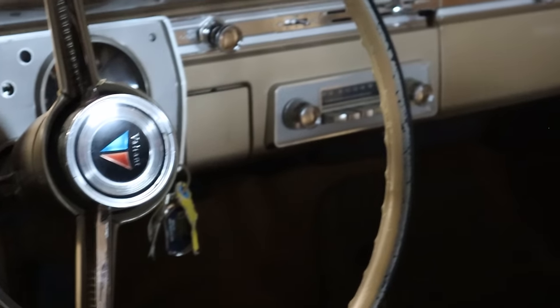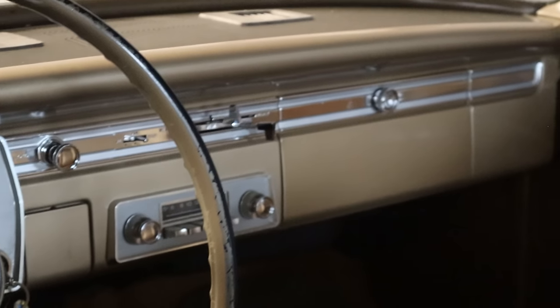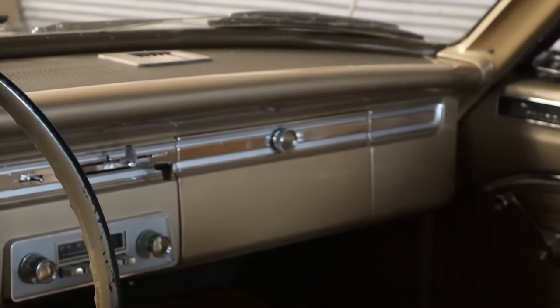Oh, gosh, I love these cars. These first gen Barracudas.